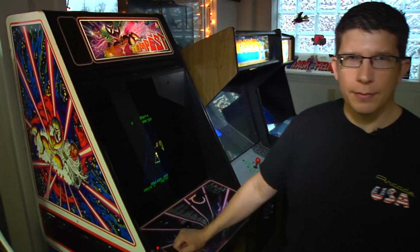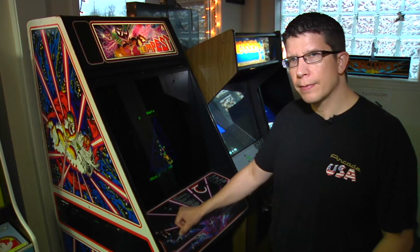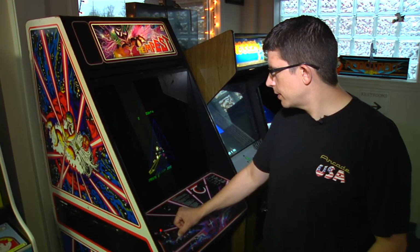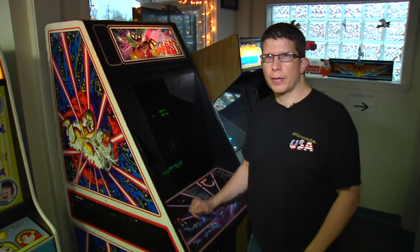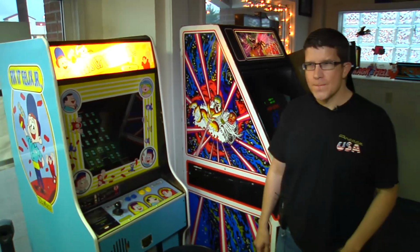I cannot keep my Tempest running. I get so frustrated with it. I'm having edge connector problems, and I'll get it working eventually. This is actually my 4th Tempest that I've owned. I had a cocktail, and this is my 3rd upright that I've owned. All right, I see we got a Fix-It Felix.